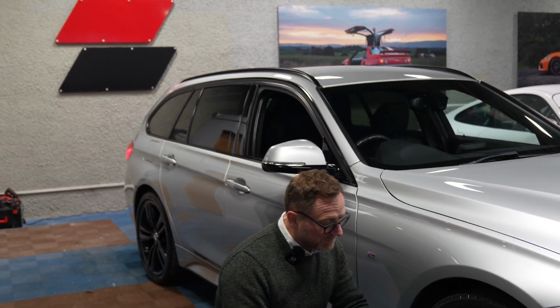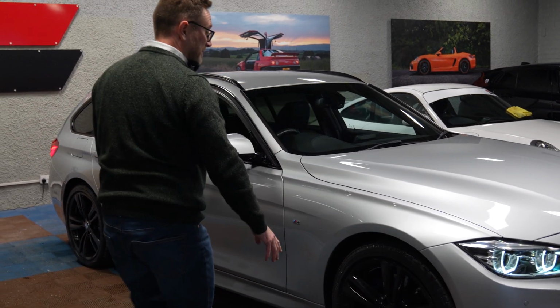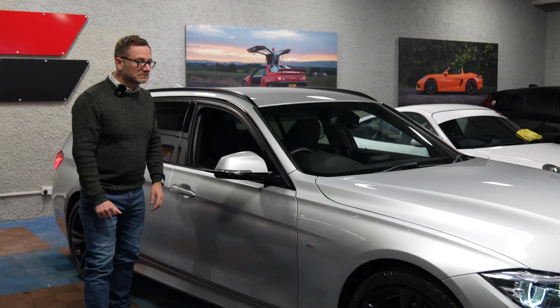So sometimes you just have to make them go gloss black, and I think that was the case with these guys. But yeah, gloss black, got all the black bits and everything on it. It works with the silver. Some cars don't need the black, but this looks really good. It's got enough gloss black everywhere else to carry it.